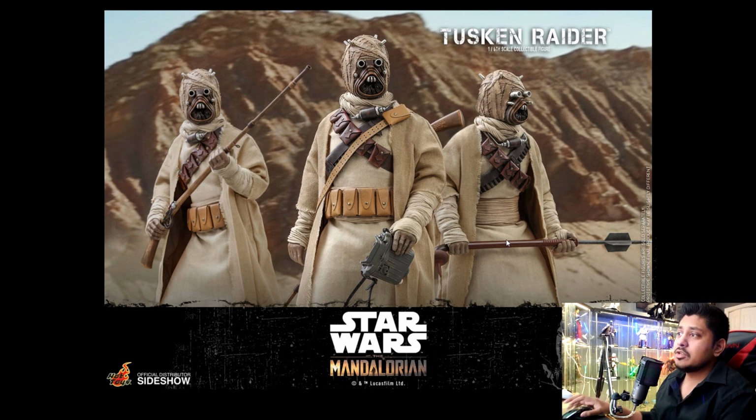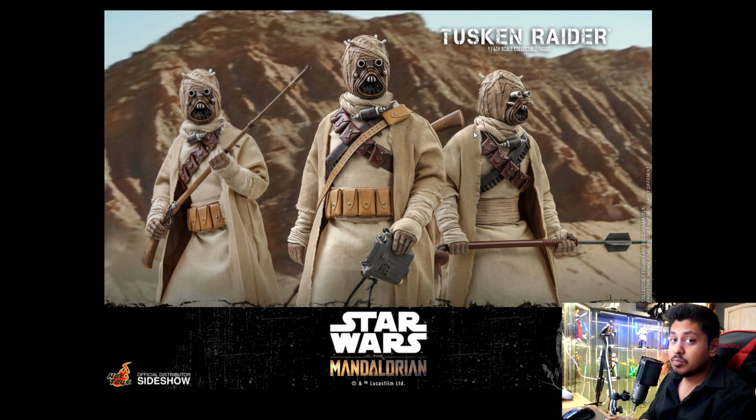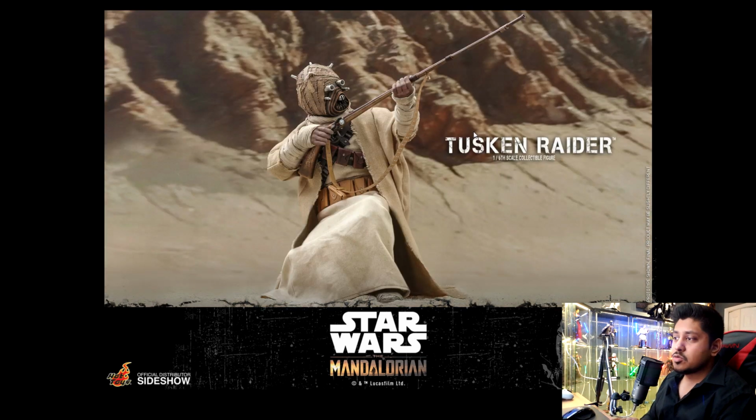So with that being said, you can really mix and match this equipment with the Tusken Raiders and make them look very nice. And you can even mark who's going to be the tribal leader, because obviously he has more pouches and is more decked out. Pretty cool looking. Now, there's one last gripe I have for this figure.